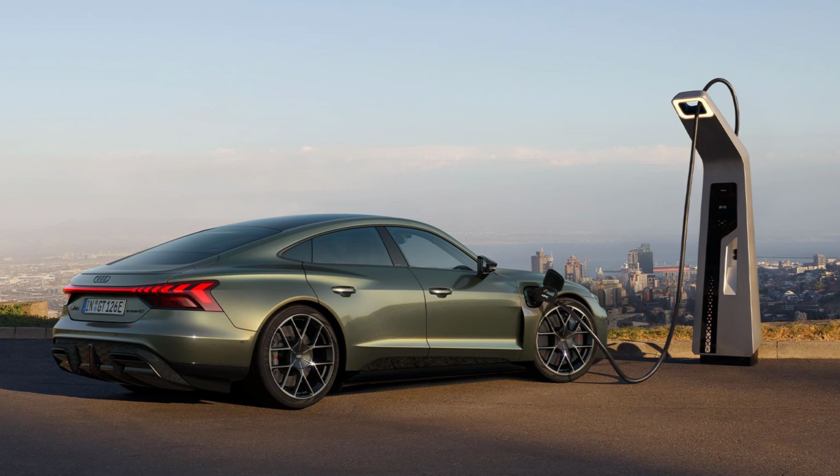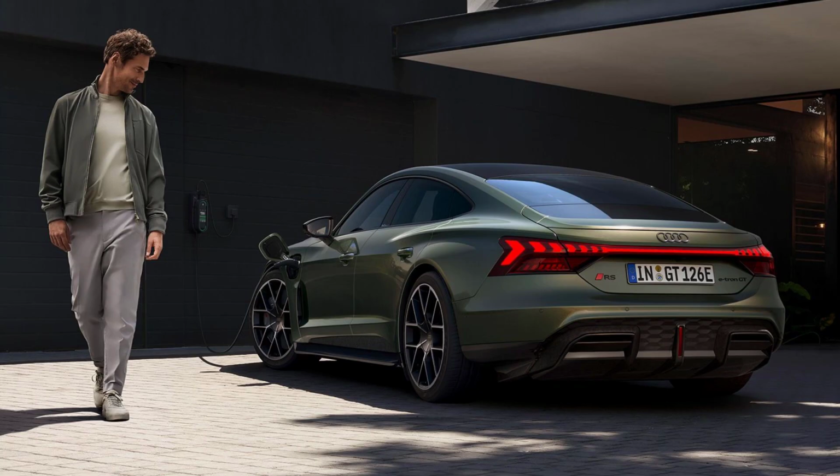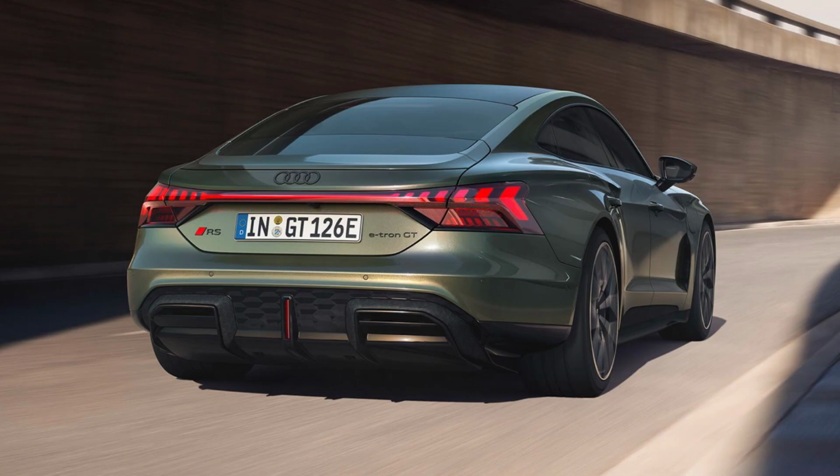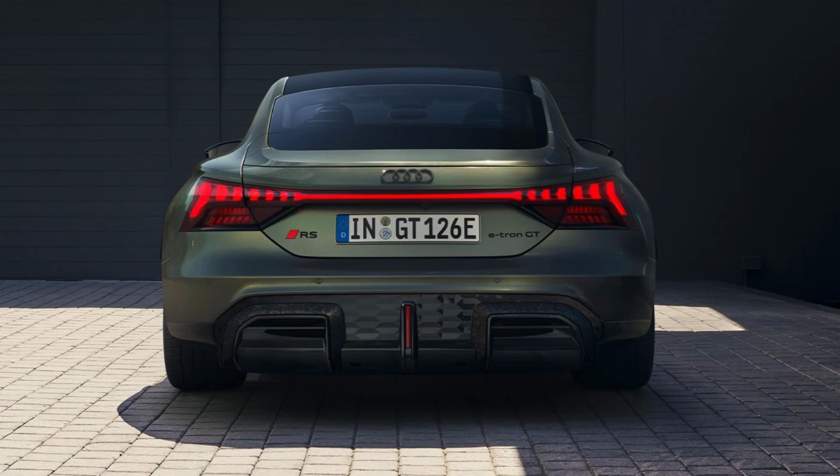Pricing. European prices. S e-tron GT starts at €126,000, RS e-tron GT at €147,500, and RS Performance at €160,500.